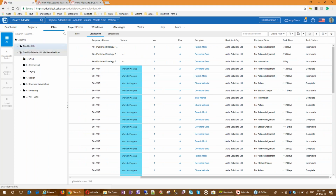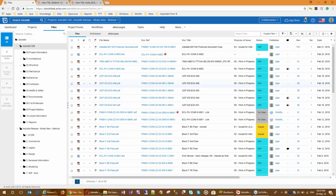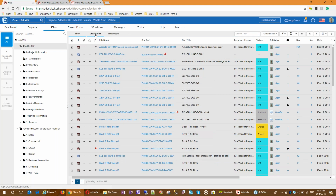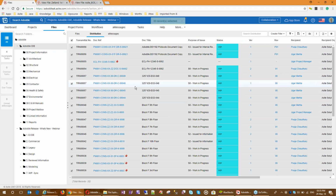If I go to one of the projects where I have transmittals, yes, I could batch complete or batch clear actions by selecting from the Files tab, right-click, Tasks, and For Information. This is where you've been performing them. Alternatively, you could switch over to a sub-tab of Distribution, batch select, and right-click, which will allow you to either clear tasks, delegate tasks, deactivate, or reactivate them.